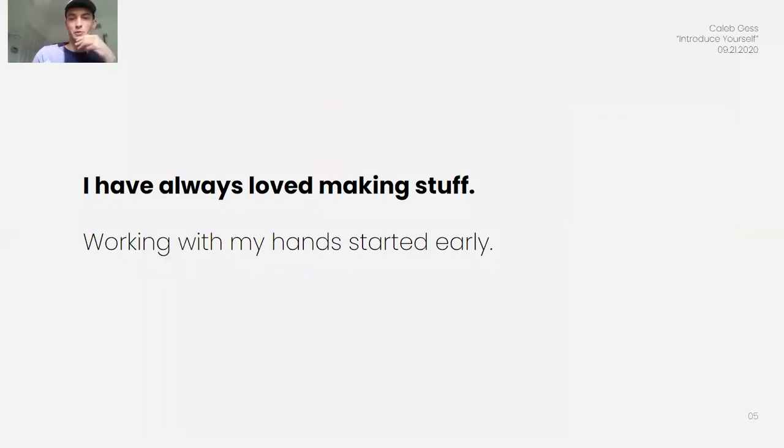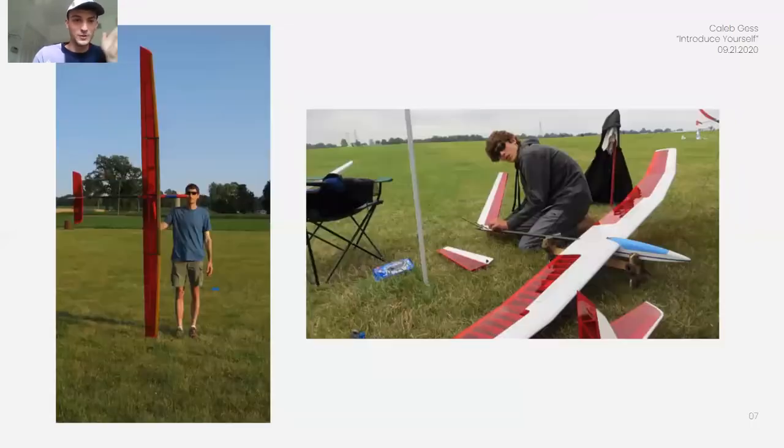So I've always loved making stuff. Working with my hands started early. So as you can see, Duplo blocks at the beginning, and this eventually evolved into more complicated things.